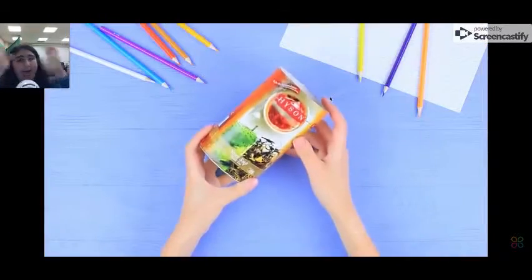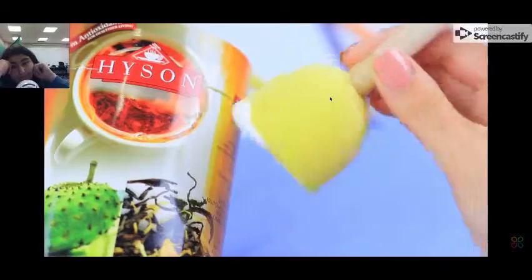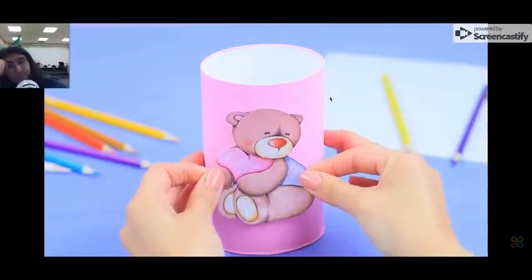You'll never guess what's hidden inside this pencil cup. Prime a cardboard candy tube container with white acrylic paint. Color it pink. Glue on cute pictures of bears.